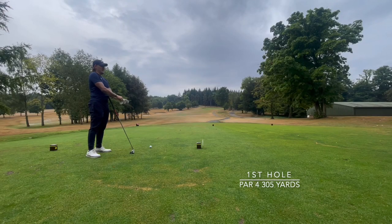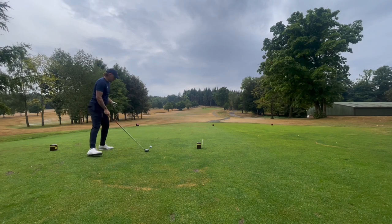This place is tricky. Got my buggy. They said I've got to stick to the cart path, but we'll see how we get on. So yeah, let's get into it. First hole, let's do it. First swing. Haven't practiced or anything today, going straight into it, trying to get ahead of the range from the thunder and lightning.